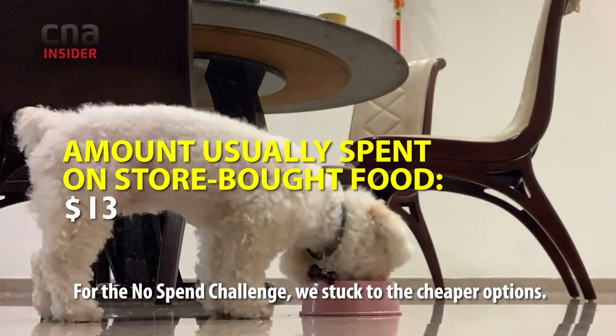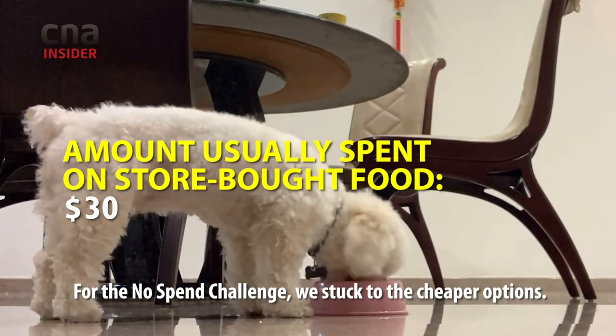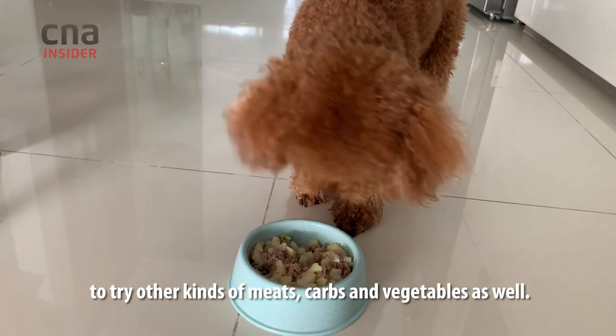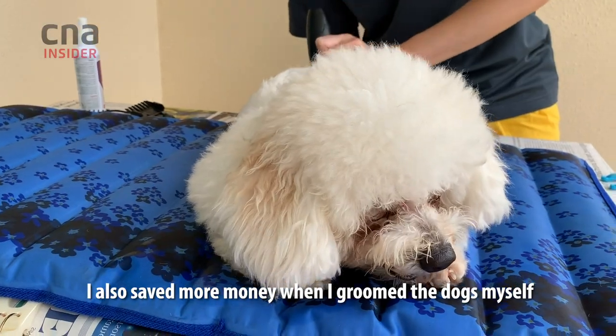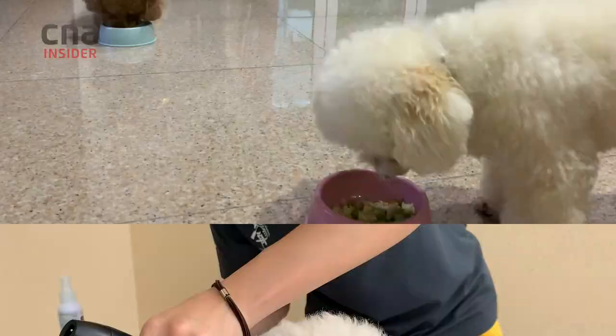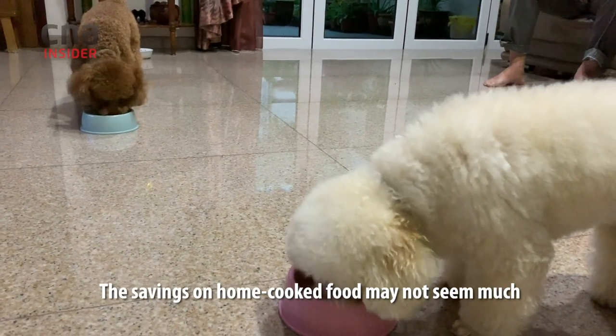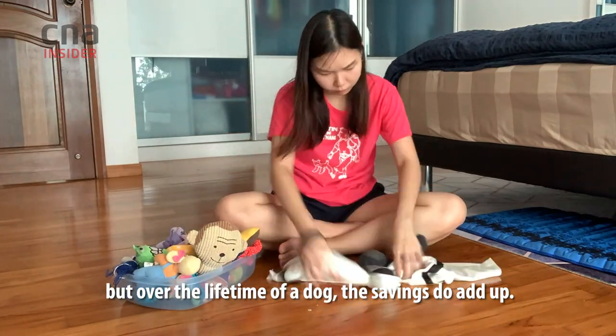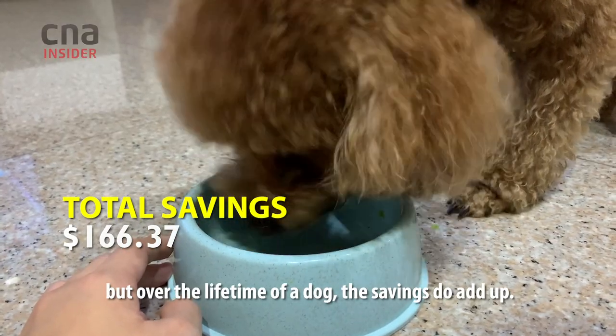For the no-spend challenge, we stuck to the cheaper options, but it's still reasonable price-wise to try other kinds of meat or other kinds of carbs and vegetables as well. I also saved more money when I groom the dogs myself and make them a toy. The savings for home-cooked food may not seem that much, but actually over the lifetime of the dogs, the savings do add up.